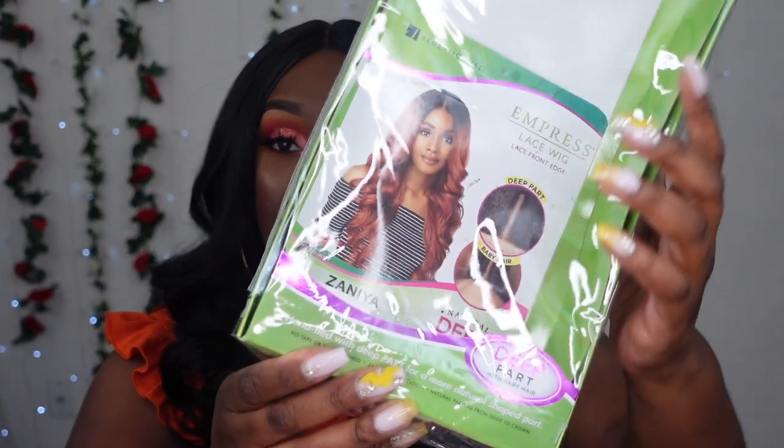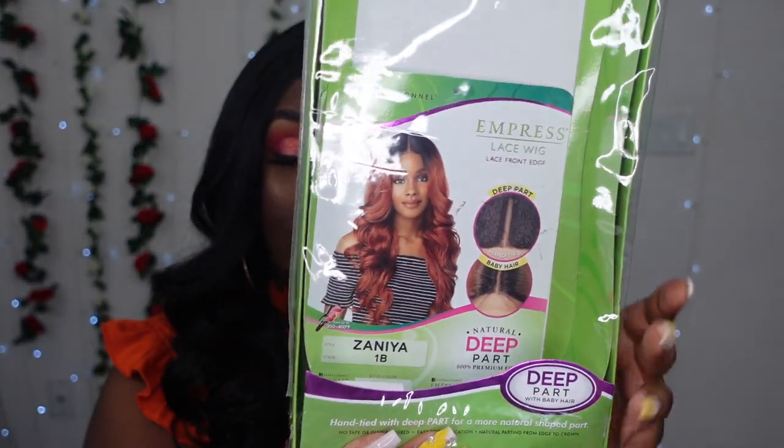All right, now the last thing I want to show you guys is some hair units that I purchased as well. Okay, so the one that I have on right now, I got from Amazon. So she is definitely new. I think I bought this wig before, I'm not quite sure. But her name is Zenea, I think that's how you pronounce it. This is what she looks like on the cover, and this is what she looks like on the head.